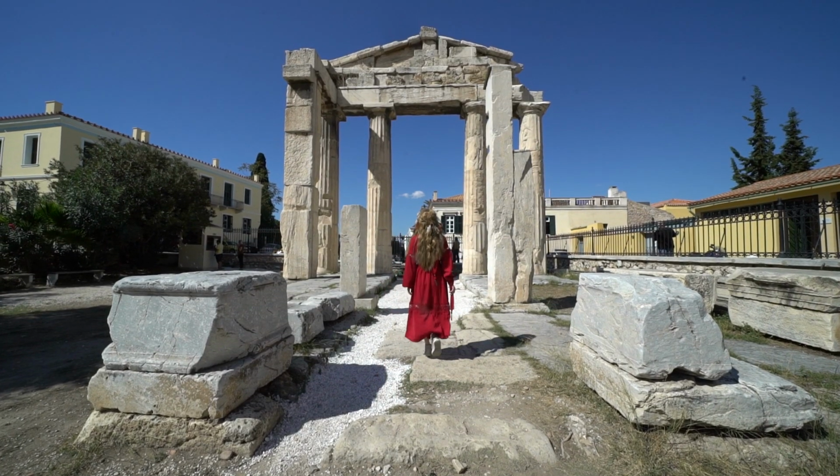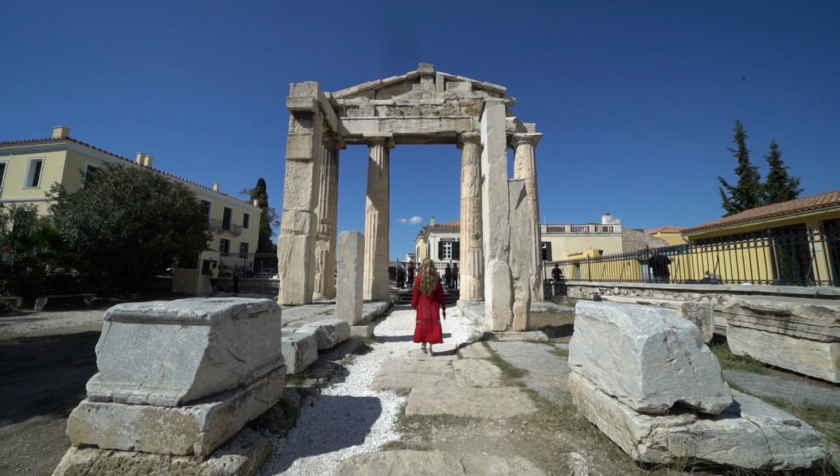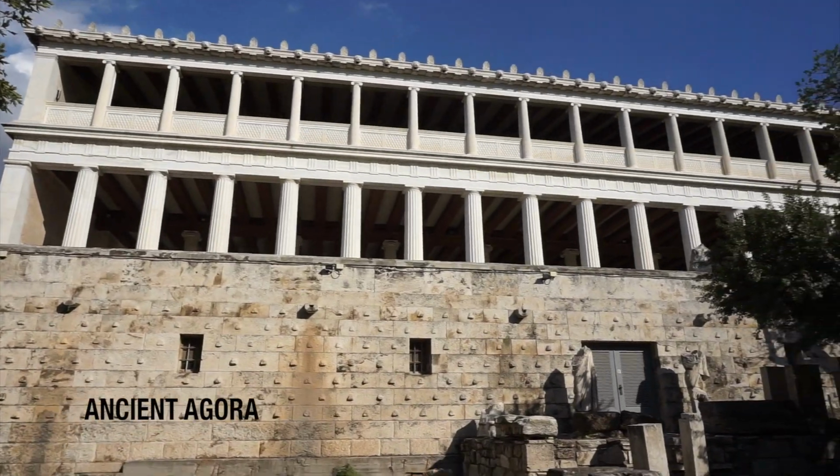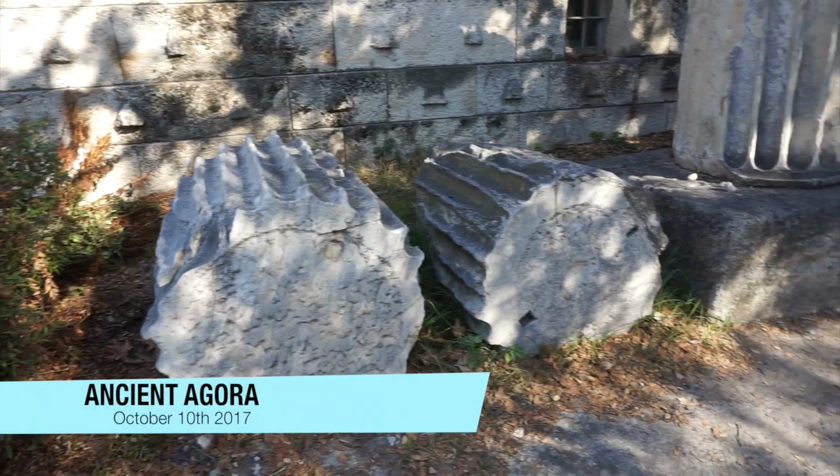This is the gate of Athena Archegetis and is considered to be the second most prominent remain on site. Time to explore the ancient Agora.